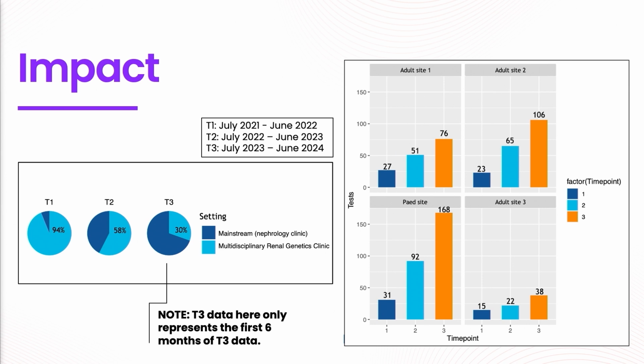So as you can see, the pie charts on the left show the number of tests ordered in a mainstream setting, and they increased from 6% in time point 1 to 42% in time point 2, and again to 70% following the mainstream model of care. The figure on the right shows the number of tests ordered at each of the sites. And as you can see, there's differences in testing patterns from start to finish, but the number of tests ordered have steadily increased across the 3 time points at each site.